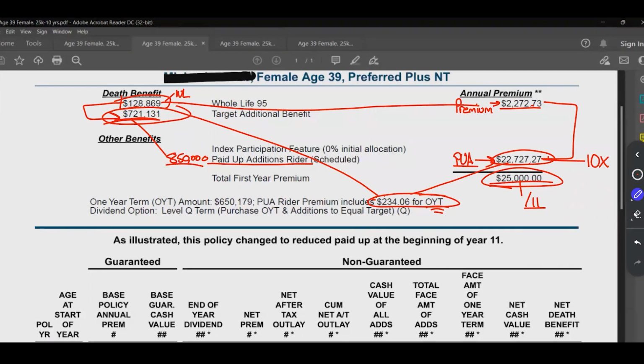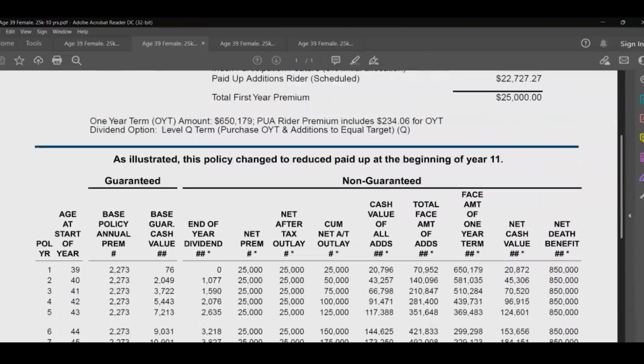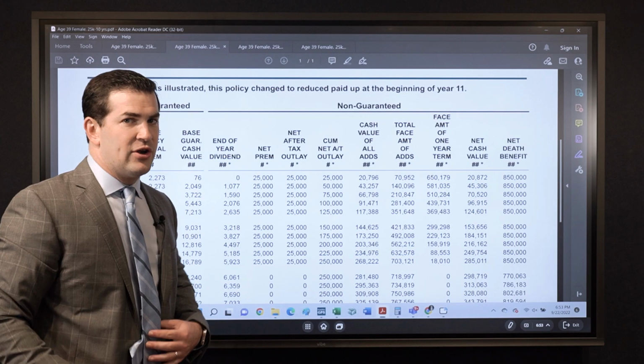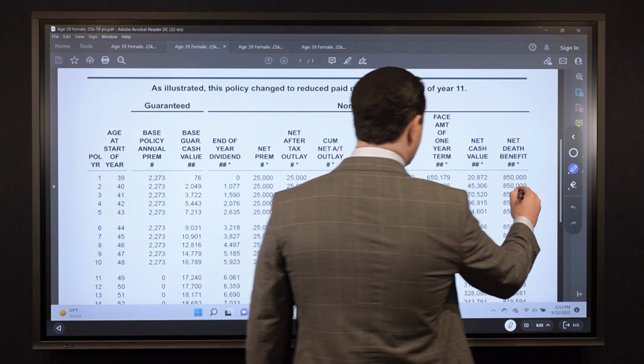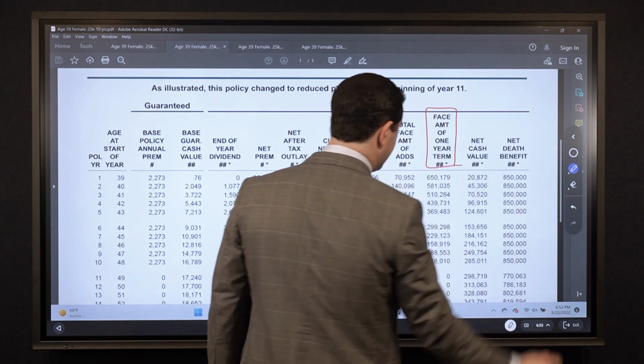$850,000, which when we scroll down here, look at the far right, and what do you see the net death benefit at? $850,000. So the purpose of that term insurance rider does two things. One, it prevents a MEC, which is that taxable event on a life insurance policy. But what it also does, so right here we see it, 1 year term rider.